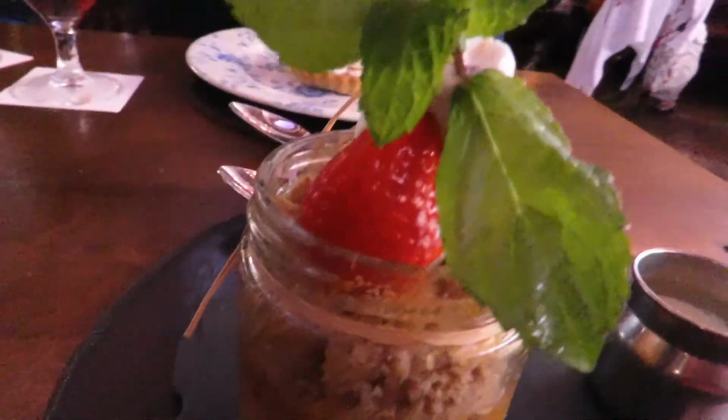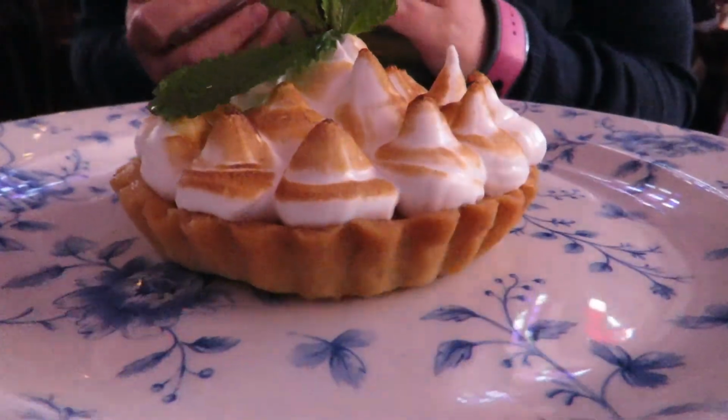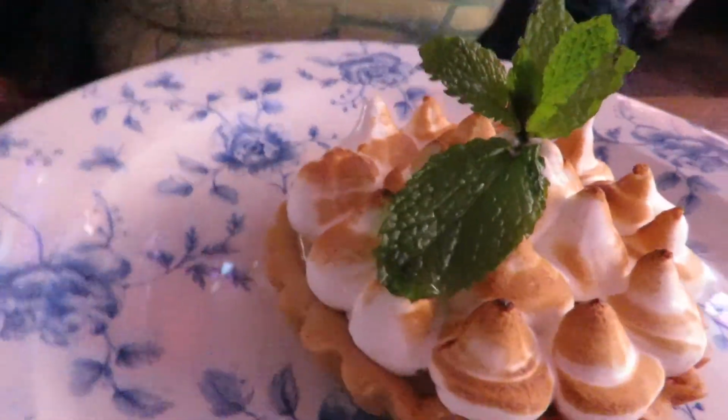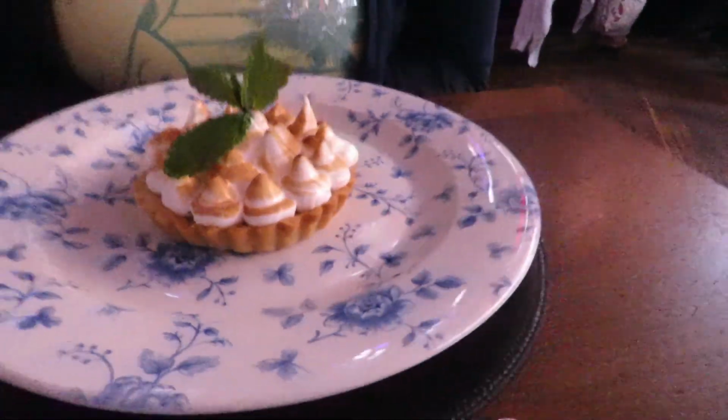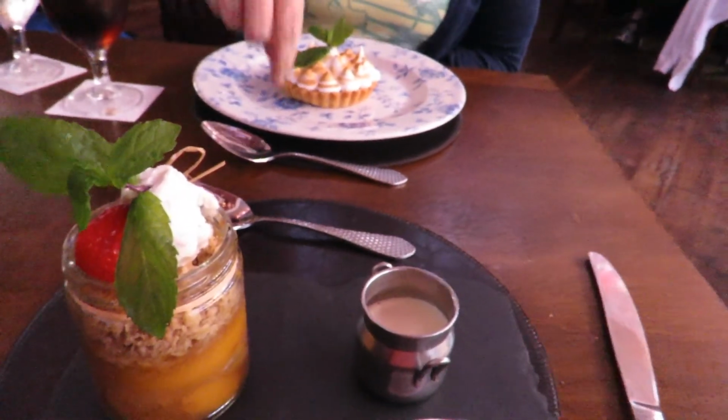So this looks like a redeeming factor here. This is the apple peach crumble. Looks really good. And that's a vanilla glazed sauce on the side. And there's Pamela's. So it's a lemon curd tart with meringue on top. That looks really good. I love lemon curd. I never get it, but I love it. Presentation on both of these is really nice.